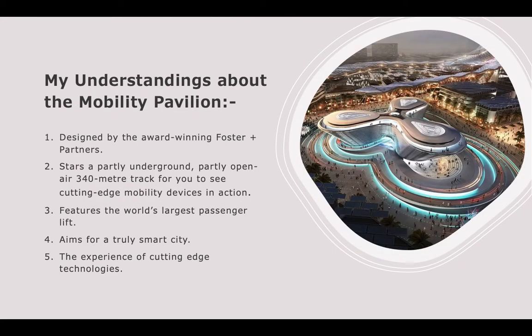My understandings about the Mobility Pavilion. It is designed by the award-winning Foster and Partners. It stars a partly underground, partly open, 340-meter track for you to see cutting-edge mobility devices in action. It features the world's largest passenger lift. It aims for a truly smart city.